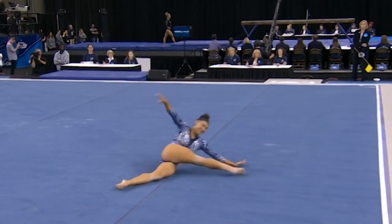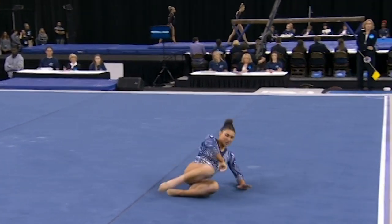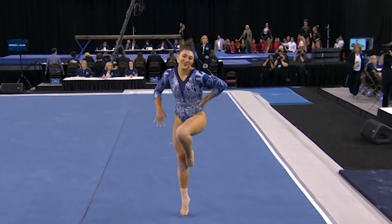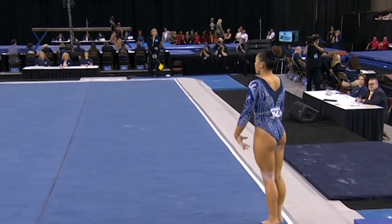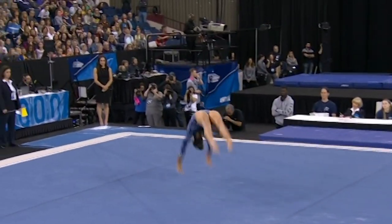And I don't want to get ahead of myself, but LSU has moved ahead of Michigan. They are currently in the top spot. Utah with two gymnasts yet to go on beam, but they have two scores in the 9.7s and two low 9.8s. I don't know that they can catch LSU, assuming now UCLA can finish strong here on the floor exercise. It looks like UCLA and LSU.